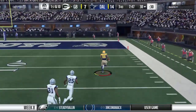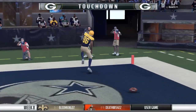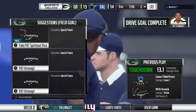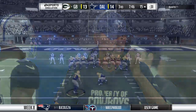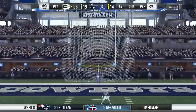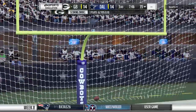Demaryius Thomas. Touchdown, Packers. Demaryius Thomas hitting double digits with his 10th touchdown of the season. And the Packers are within an extra point of tying this thing up. Extra point try now for Crosby. And we've got a good one brewing. We're all knotted up at 14.